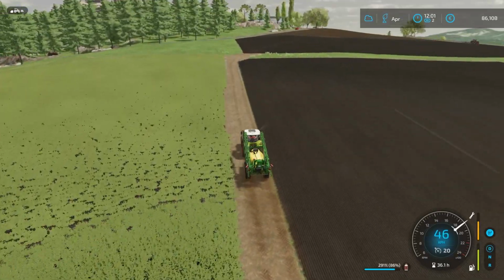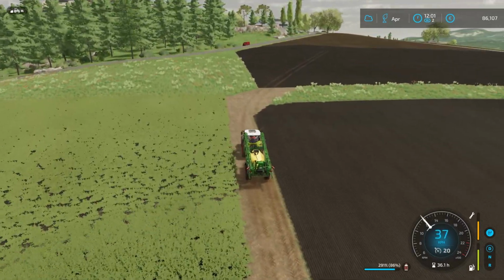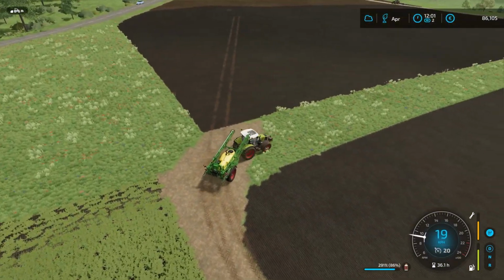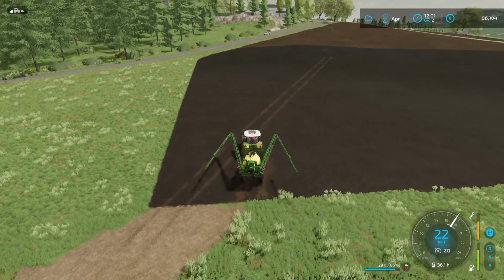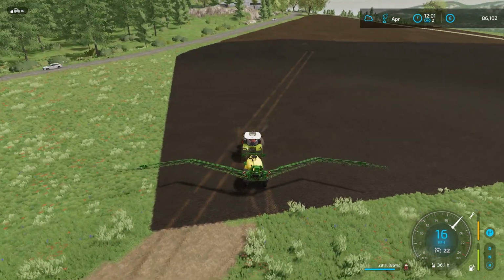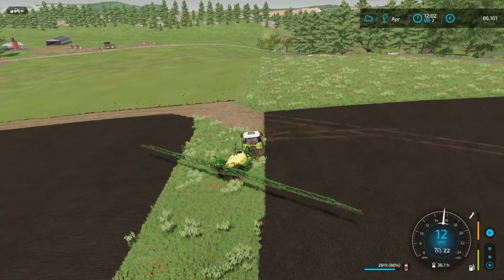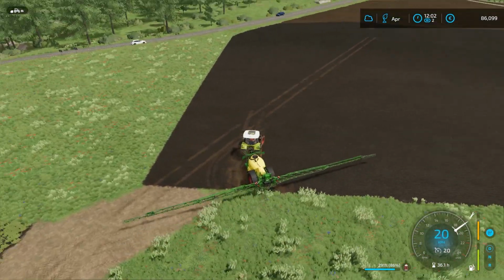Okay, so just as a little test, I switched the herbicide out for the liquid fertilizer and did this field and this field as well with the fertilizer. And now I'm gonna be spraying this field with herbicide, see if we can see a texture change or not. Because I wonder why it was showing up before and now it's not.